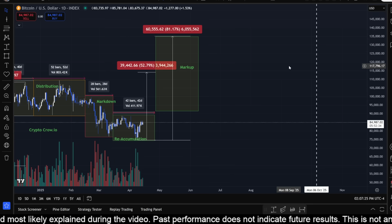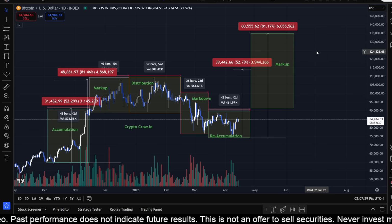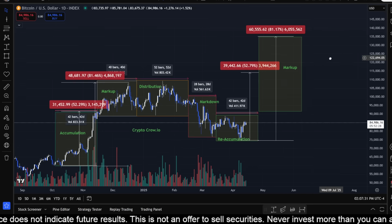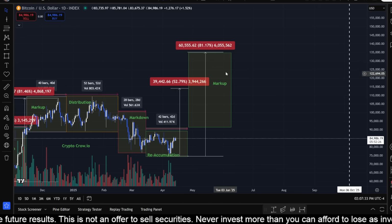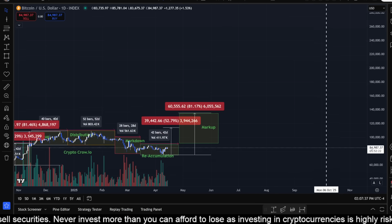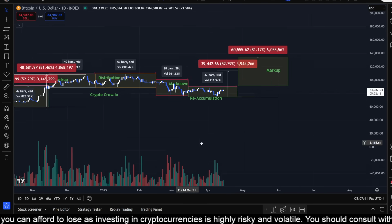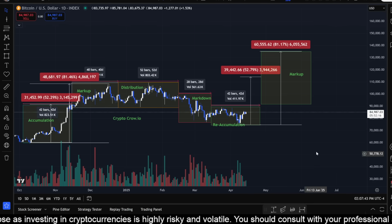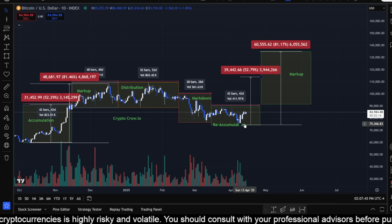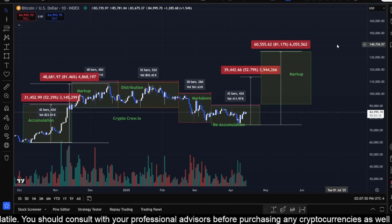But effectively, I think we should be somewhere around $200,000 right now in Bitcoin, but we're not. And we could get a very dramatic slingshot all the way up into the $200,000 mark. Maybe that would conclude the market cycle. But that's basically what I'm looking at and what I expect to see play out from here. One way or another, though, I believe May is going to be a substantial month.